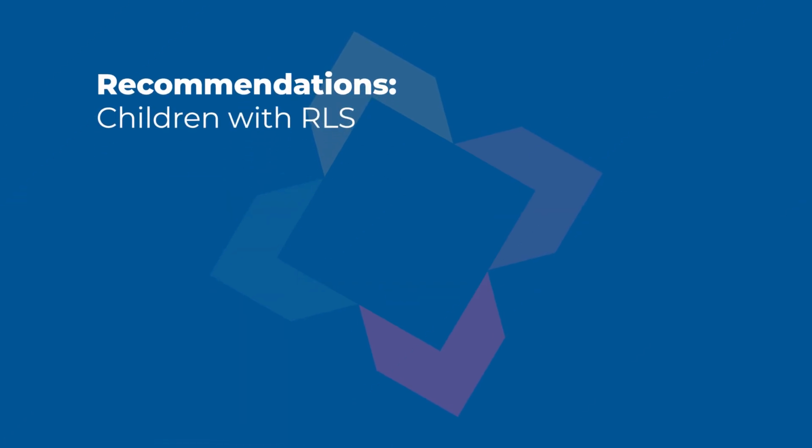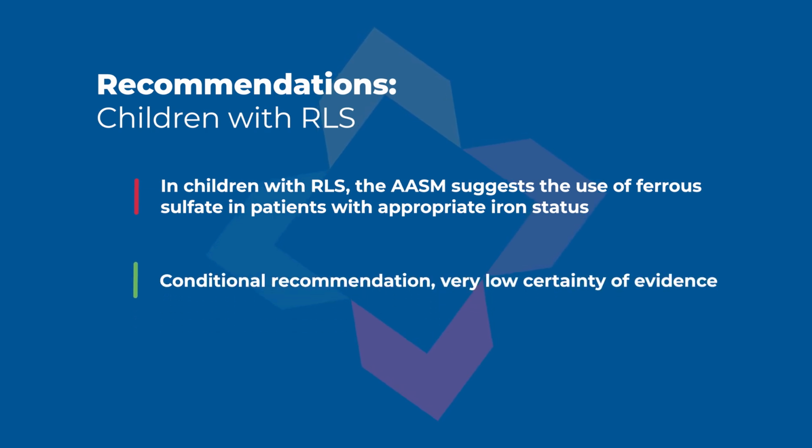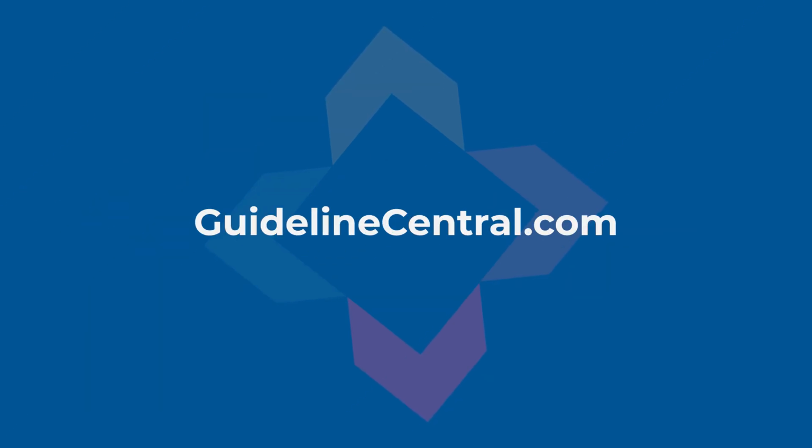And now, children with RLS. In children with RLS, the AASM suggests the use of ferrous sulfate in patients with appropriate iron status. This is a conditional recommendation, very low certainty of evidence. So there you have it, a recap of the new AASM guidelines for treatment of restless leg syndrome and periodic limb movement disorder in adults and children.